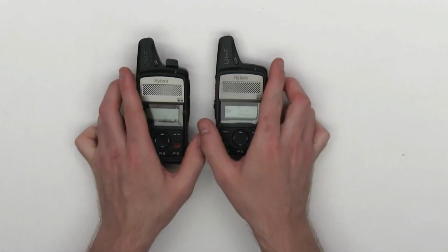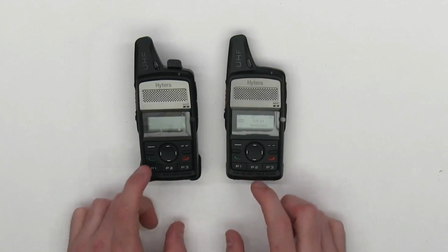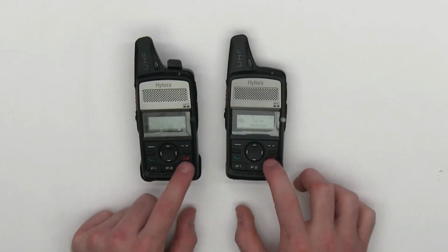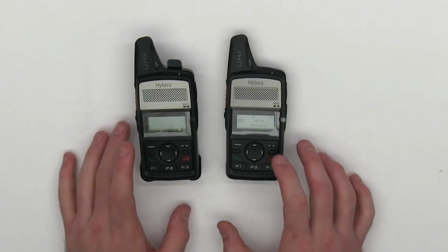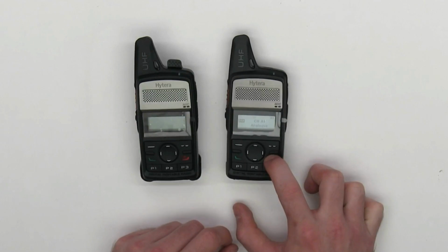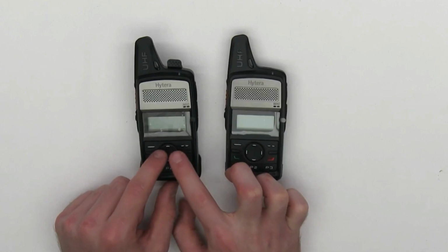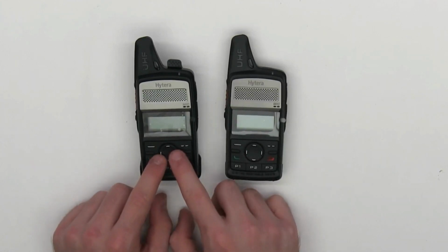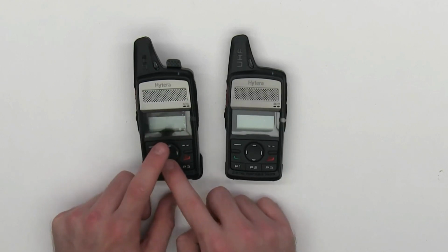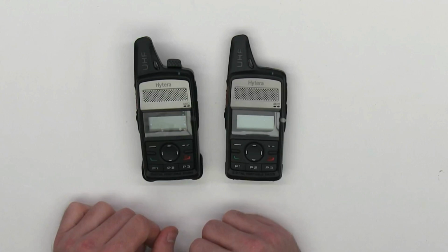So we'll start off at the bottom and work our way up. We have 3 programmable buttons. We also have the answer call and end call buttons. The end call button is also used to turn your radio on and off by holding it down. So when I hold that down, you can see it's just turned off. We also have these 2 side buttons here, which are the volume up and down buttons. And we also have these 2 buttons here, which allow you to navigate through any menus on the radio itself.